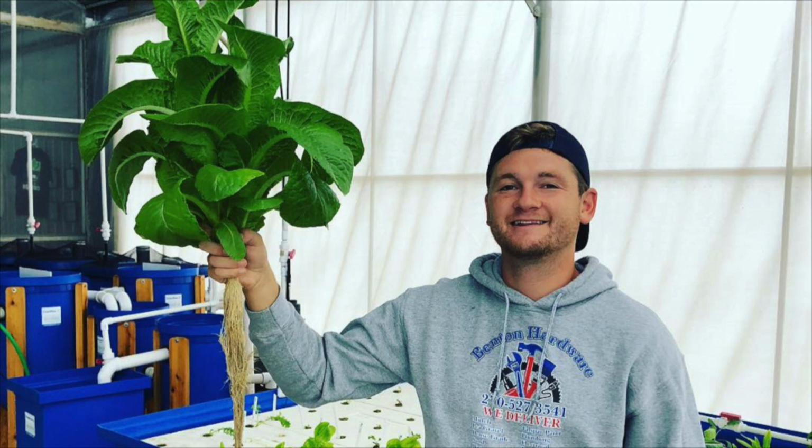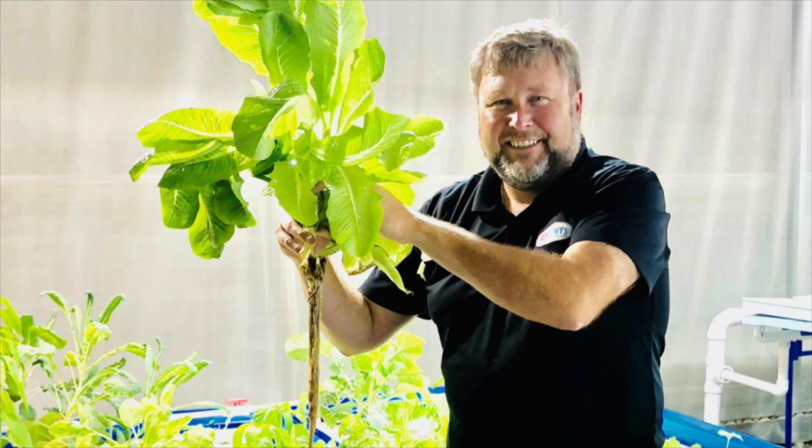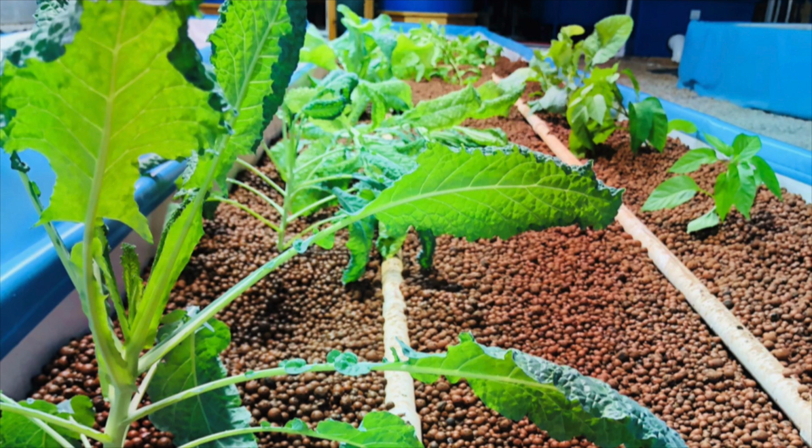That's Tyler holding up one of the, that's a romaine, and you can just see the roots. They're just really long and clean and pretty. And there's Steve with another romaine. This is where we grow the kale. This is some of the kale there.